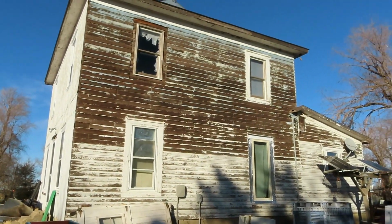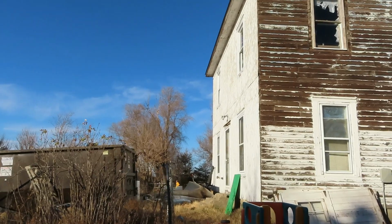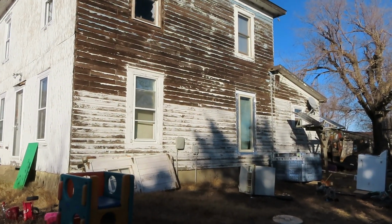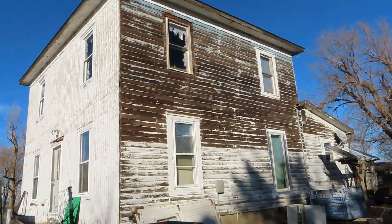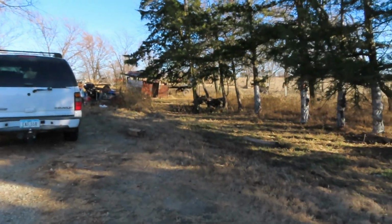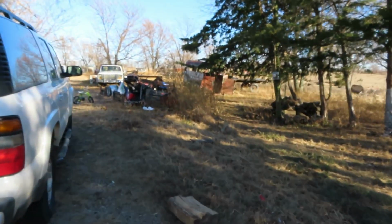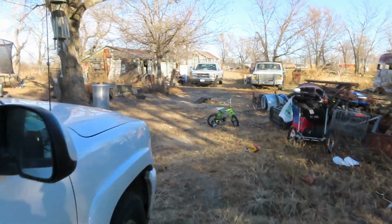yep, so this is our driveway, and here's the other side of the house. But yes, we are going to do a house tour and kind of tell you guys what our plans are for the house. We're not exactly sure when that's going to be, but we just wanted to show you guys around, even though it is a little messy right now, on a visual of where we're living here.